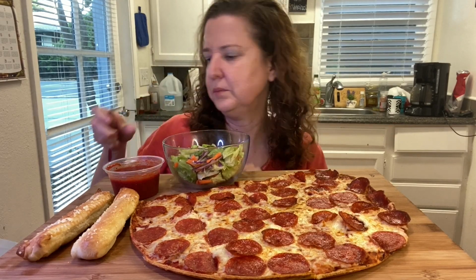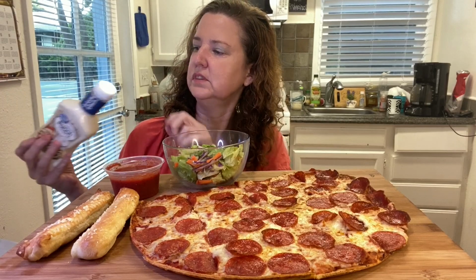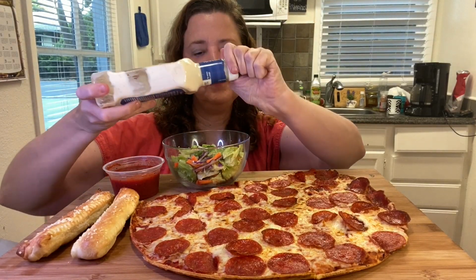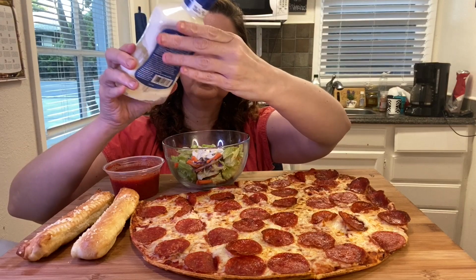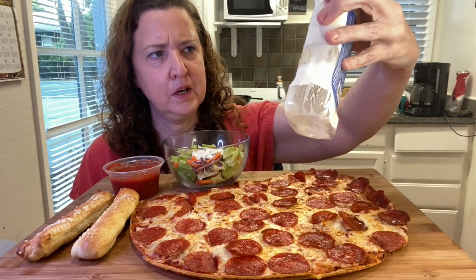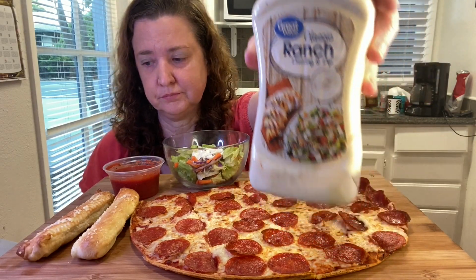I'm gonna have a little bit of salad, a little bit of bacon, pizza, and garlic. A little break from the pizza, but honestly, I don't really feel like salad. Everything else is so good, but I wanted a little bit healthy. And this ranch is Great Value, classic ranch. They have the buttermilk, but this one I like the most, and this is from Walmart.